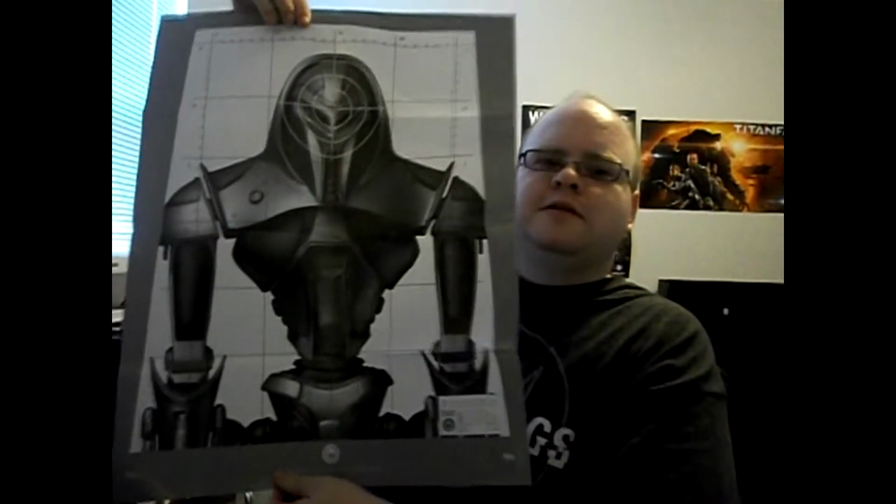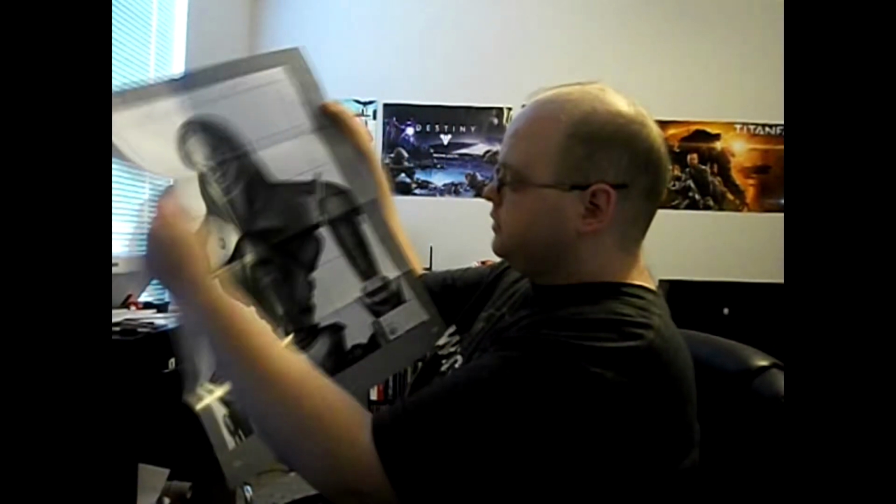We got a Cylon target. That is awesome. That is awesome. Then we have another one, target practice. It's not gonna be for target practice. No, it's not. And then we have stickers. Love stickers.